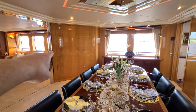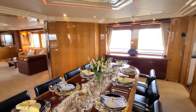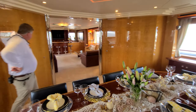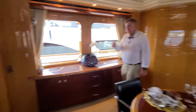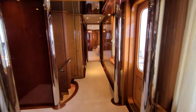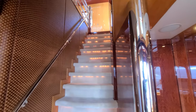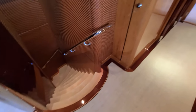Now, what is this? I'm seeing big doors over here. That's China storage. Okay, so China storage on that side, and the same on this side? Yes. One's China, one's crystal. Let's go forward to the master. This is also leading up above to the Sky Lounge and then down to the lower guest accommodations. But let's start in the master.